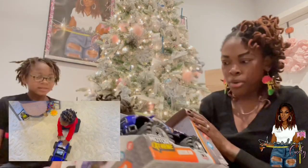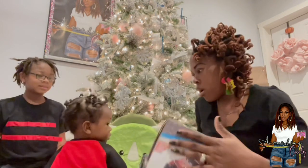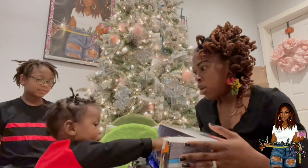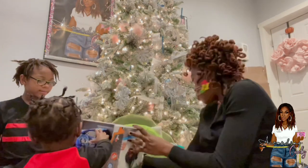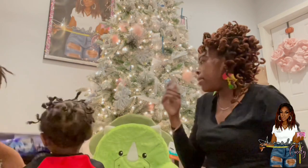I think this is from Grandma Sonia. Look, Daniel, you got a car. Isn't that cool? You got a big truck. Okay, then see if you can get that one open. But can you pass me the bag that was over there? The big rainbow bag.